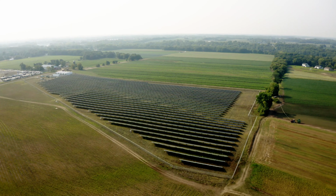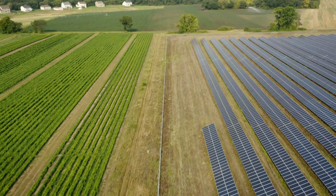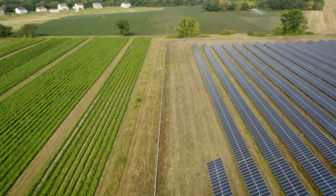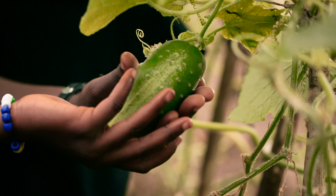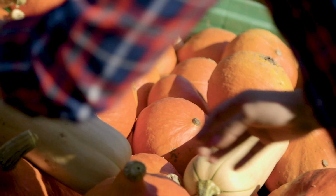What's really exciting about projects like this one is the opportunity that they have to meaningfully benefit adjacent agriculture. So some agriculture, some specialty crops in the United States, a lot of the most delicious ones depend on pollinators moving pollen between flowers.